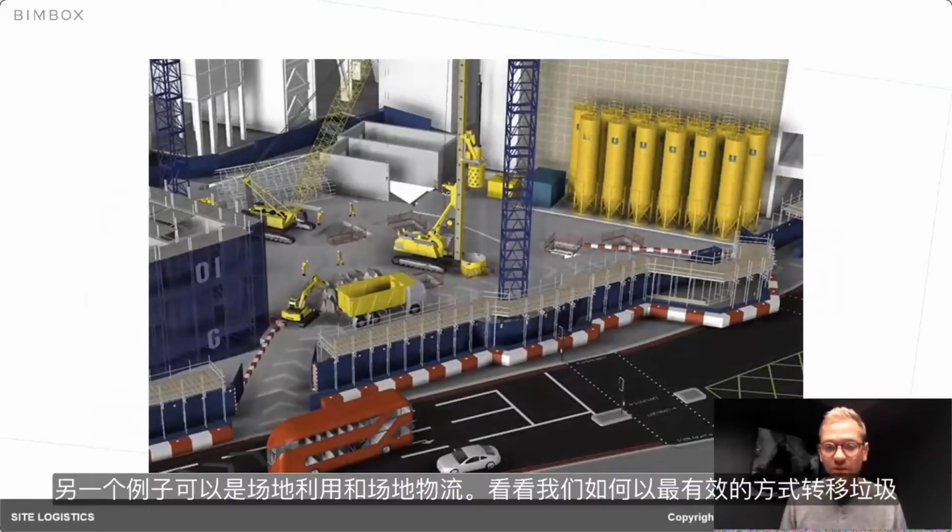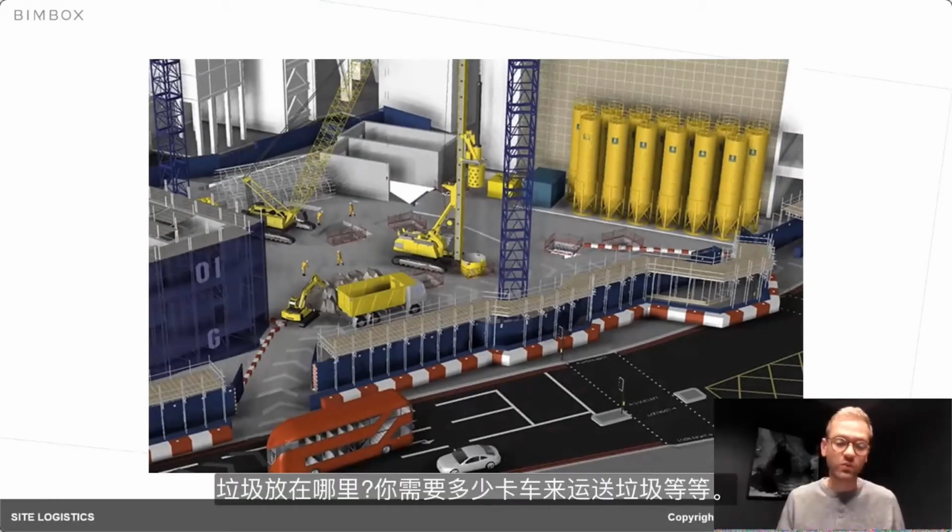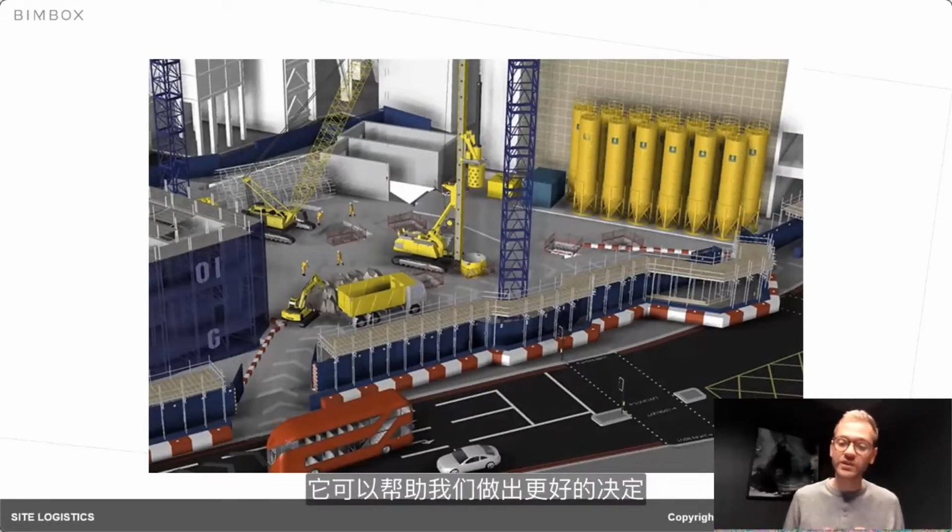Another example could be looking at site utilization and site logistics, and looking at how we transfer waste in the most efficient way. Where do we store it, and how many trucks do you need to come in to pick the waste up, etc. So it informs us to make better decisions.